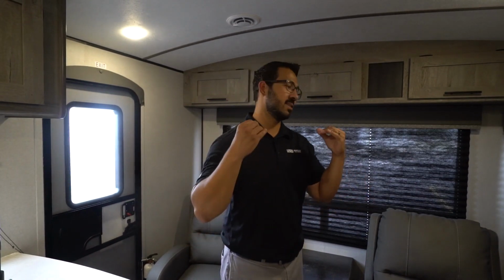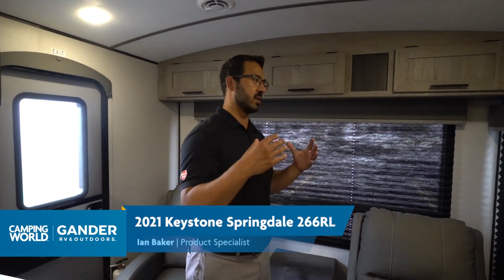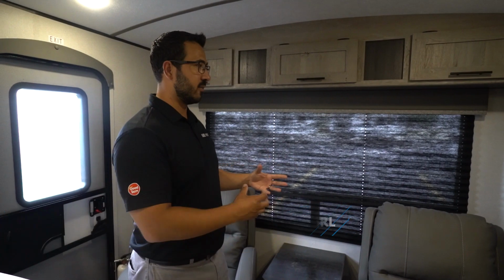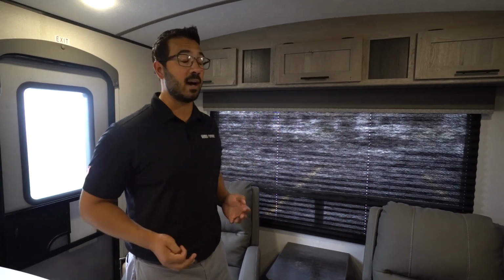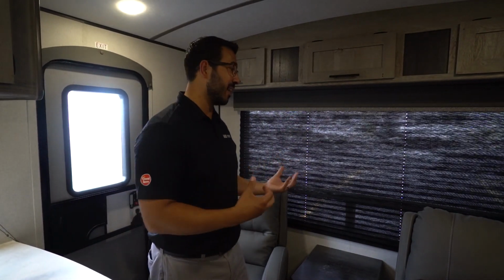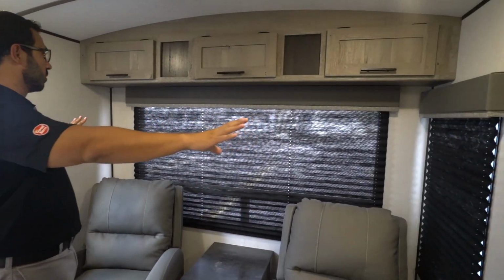So let's get right into the rear living portion, seeing as how this is an RL unit. This floor plan is nothing new to the market, folks. If you've been shopping for rear living floor plans, especially travel trailers, the 26, 27 rear living, this setup is very, very common. A lot of manufacturers have it, and for good reason, because a lot of people like it. And the biggest reason is that you have just a ton of window space here in the back.